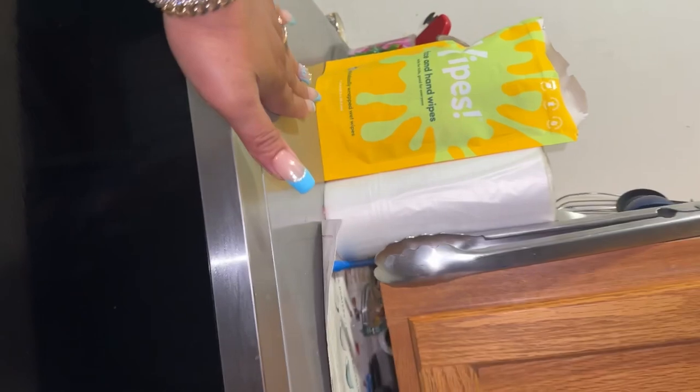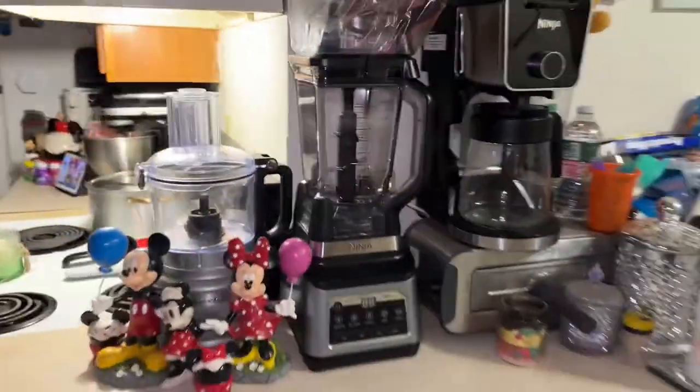I took as much stuff as I could from up here, because you know, when you have kids, you gotta, shout out to EP Wipes, have things accessible. But everything, this is clean, feel me? But yeah. This is it. We are done. We are out.